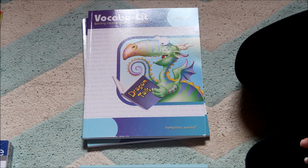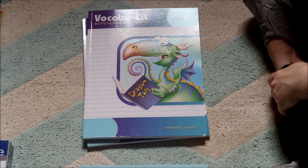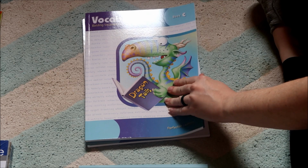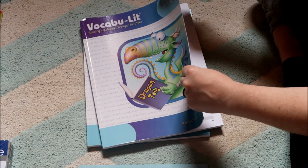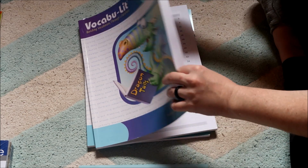Next is vocab. Now, I am a literature teacher at heart. I'm a reading teacher at heart. I absolutely love reading, and I'm trying so hard to instill that into my daughter, and she's not a big reader. My legs are hurting. So I got this to try to get some vocabulary, because we did not do vocabulary specifically last year.